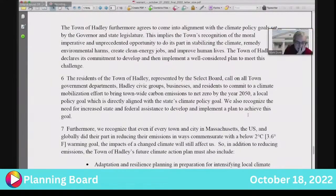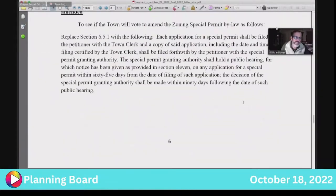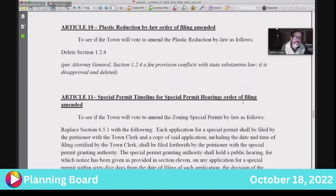Yeah, it looks like they boiled it down and just said, "and resilience planning." So okay, all right. Thank you, Bill. I will stop sharing then, but thank you, Mark, for noticing that. I had not noticed it.